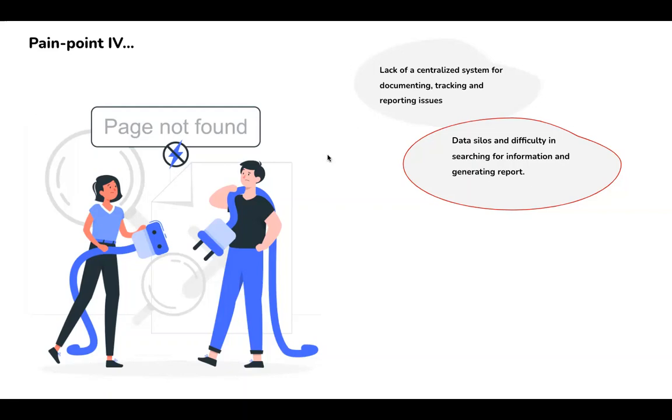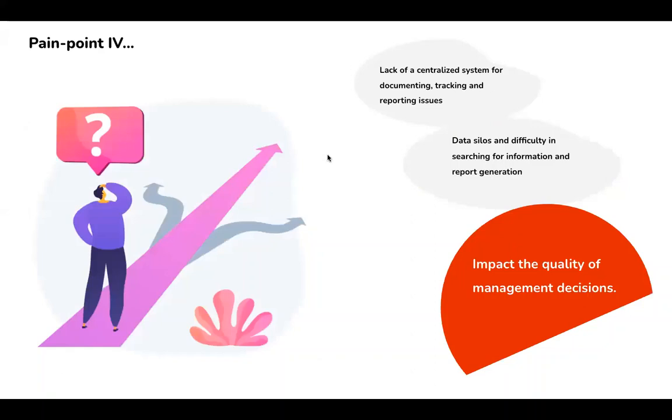So definitely this leads to data silos and difficulty in searching for information and generating reports. Data silos in the sense that there will be different data with different people within the same department. It's possible because there's no centralized way of doing this. Someone will have a different number, another person will have a different number within the same team. Generating reports would also take a lot of time, and searching for information would not be easy, when you have to go through several sheets and several documents to find exactly what you are looking for. So generally, this hurts the quality of management decisions, basically.